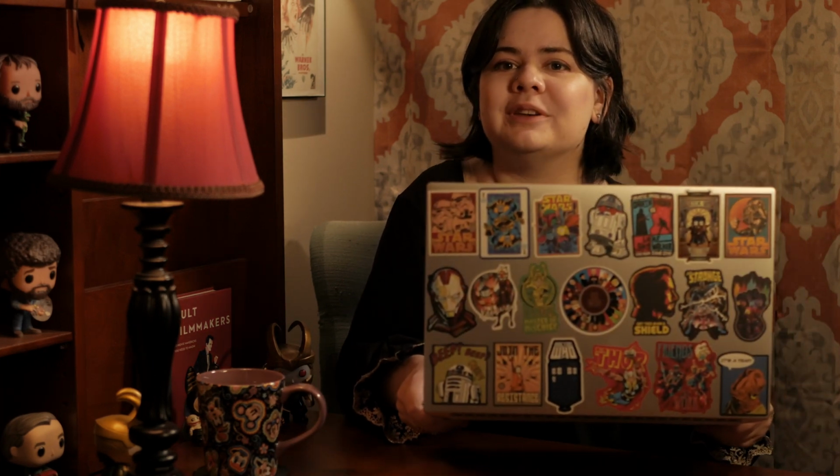I finally got a new computer. It's all decorated with stickers. It's built to edit stuff, so I will be able to edit much more easily and much faster. I can't even begin to describe how happy I am.